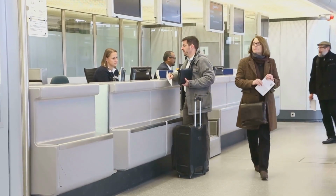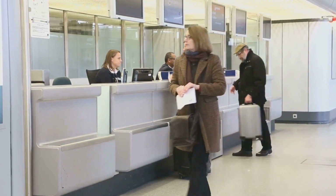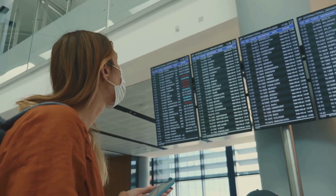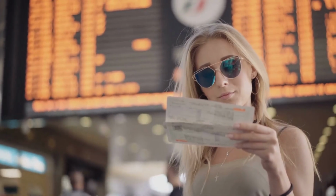Book directly with airlines when possible for easier support if plans change. A small saving with an online agent isn't worth the hassle if things go wrong. These tricks help you get the most value from every booking.